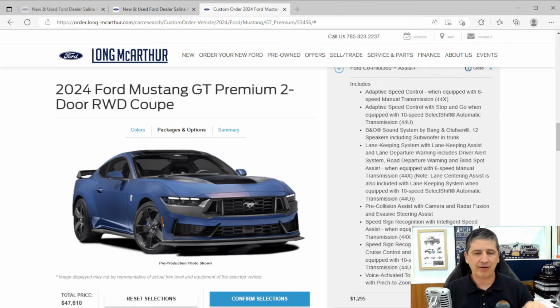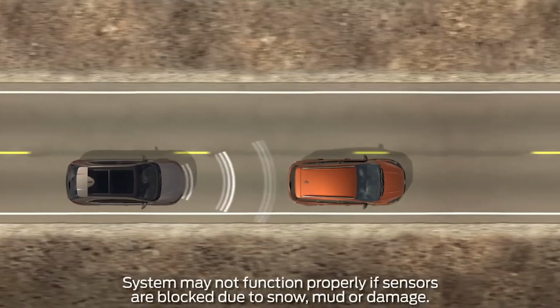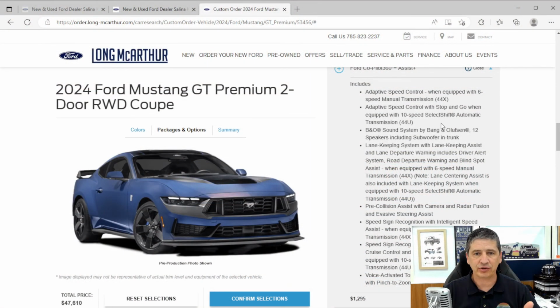So you're going to get the navigation system with this package, and you're going to get the B&O audio sound system with 12 speakers, including the subwoofer in the trunk. So that's another cool option and upgrade for you. You get adaptive cruise control, and again, they show it differently. You get it equipped with either the manual or the automatic transmission. The automatic will get stop and go, whereas the manual would not get the stop and go features.